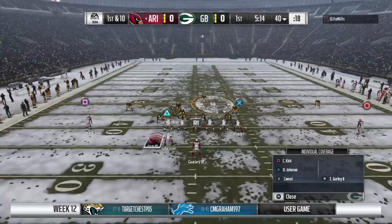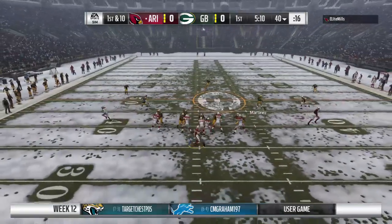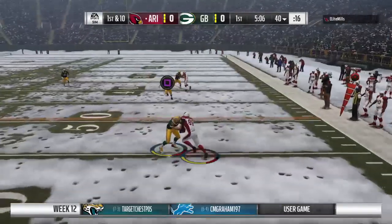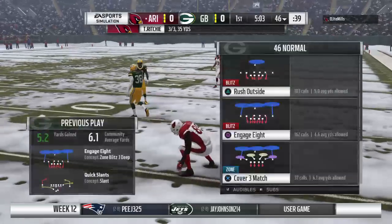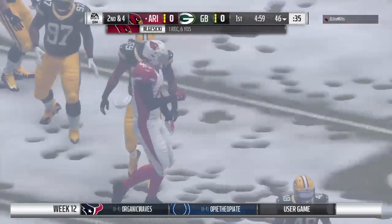Back to throw now on 1st down. Escaping the pressure right. On the right side open is Gesicki. And he'll be taken down at the 46-yard line. A gain of 6 there on 1st.